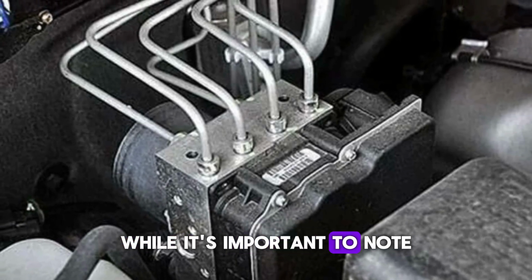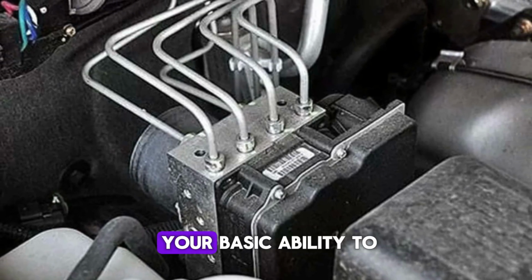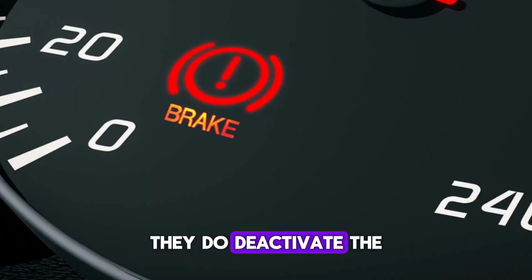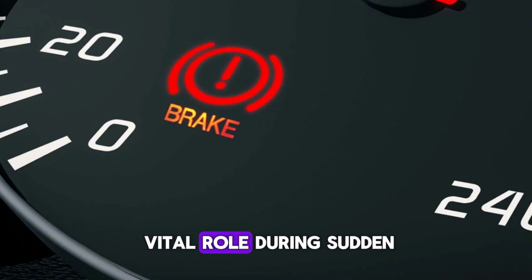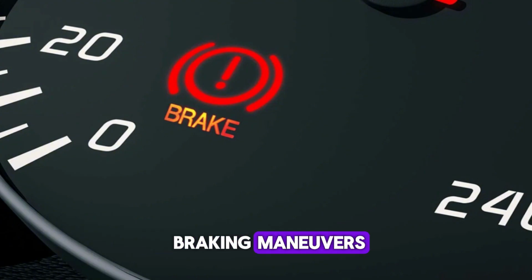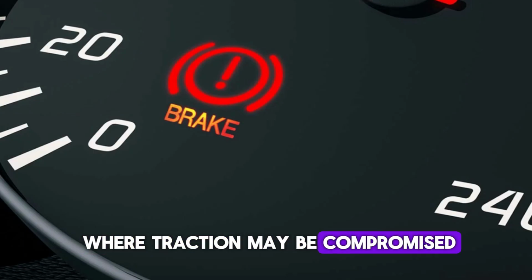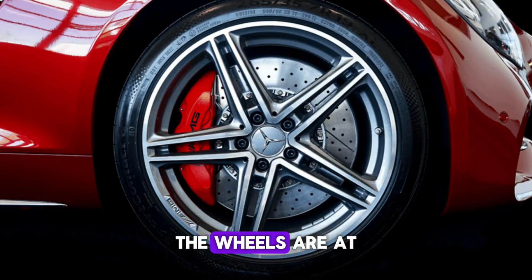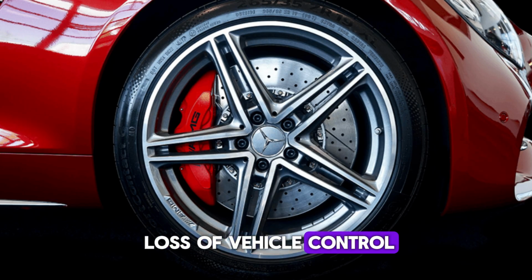While it's important to note that ABS malfunctions typically do not compromise your basic ability to stop the vehicle, they do deactivate the crucial anti-lock feature. This feature plays a vital role during sudden braking maneuvers, particularly on slippery surfaces where traction may be compromised. Without the ABS working properly, the wheels are at risk of locking up, which can result in dangerous skidding and a loss of vehicle control.